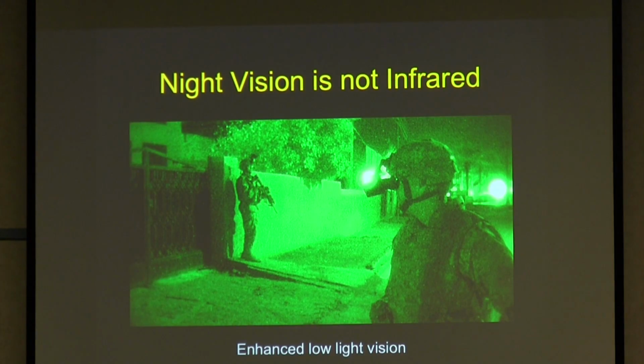Now, first of all, people will tell you that night vision is infrared vision. It's not. All of these military things that you see, or in Call of Duty when they flip on the green thing, that's not infrared view. That's actually just enhanced low light vision, okay? All right, and when you see this, that's not infrared. That's just amplifying the visible light that's available, okay?